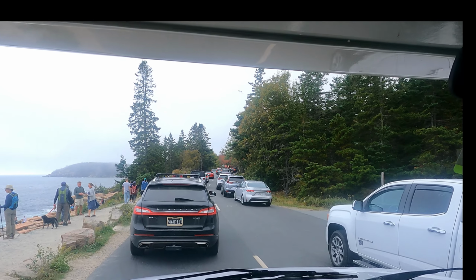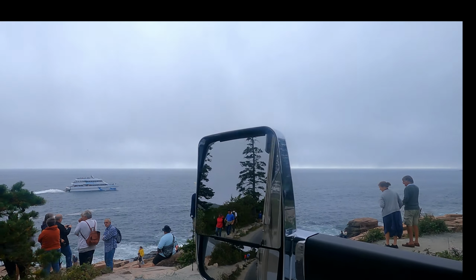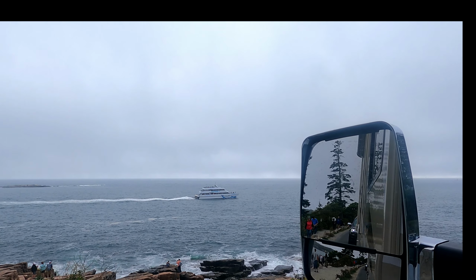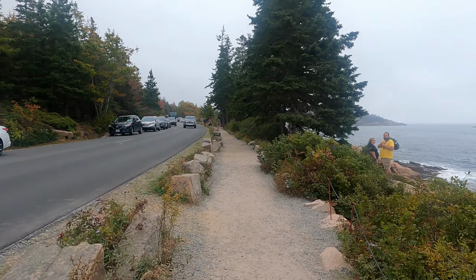And this might be Thunder Hole right here to the left. I think this is it. I'm not going to stop today. No, that's not Thunder Hole, but it's very scenic down there. It's beautiful. Made it to Thunder Hole.